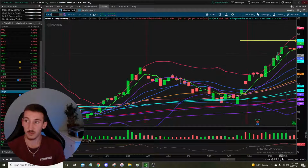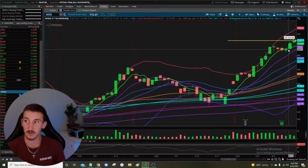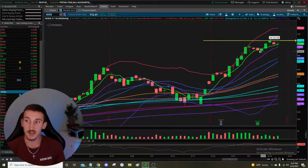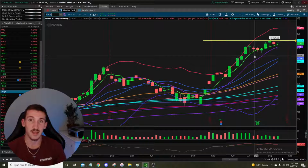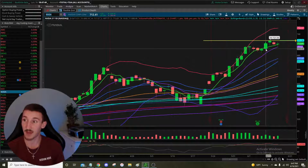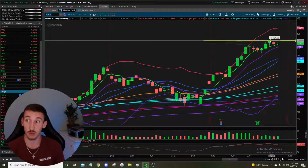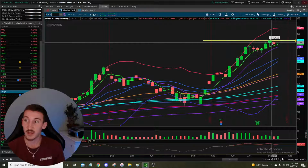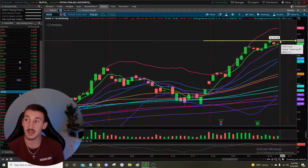Something that is very helpful to do is you zoom back before you get the breakout, and you see we get a break right there. And you can kind of study and internalize the price action prior to the move. So we're getting that same type of flag before a potential strong move through this 721.5.